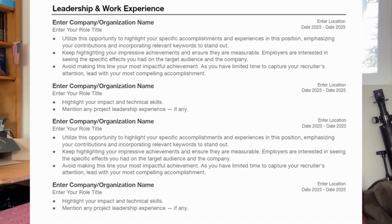Next, we have the meat of your resume, which is your experience. Here you want to list any past work or internship experiences. The goal is to have at least 2 or 3 bullet points for each past role, describing technical challenges and your contributions to the project. If you're self-taught, then you list your most impressive projects here.